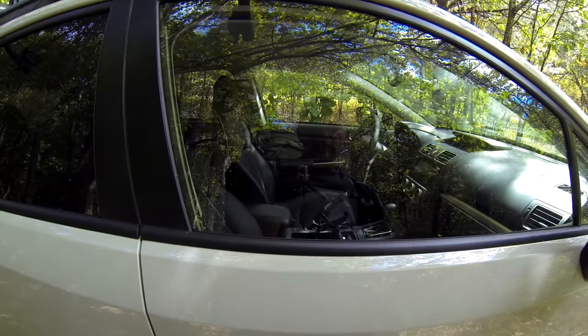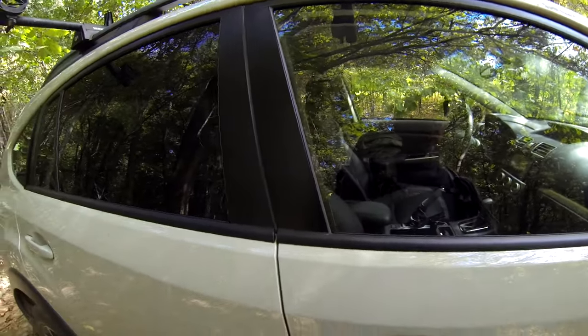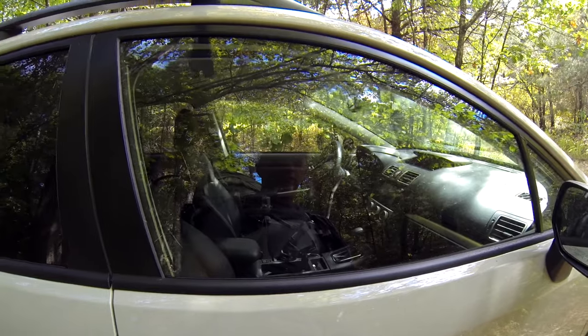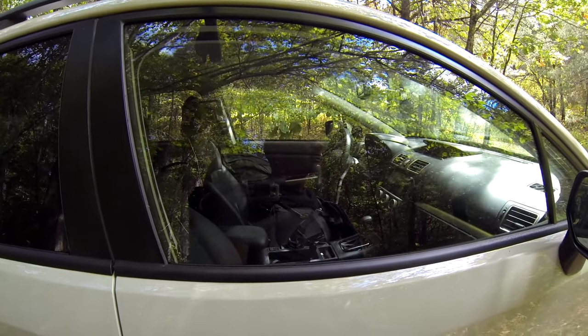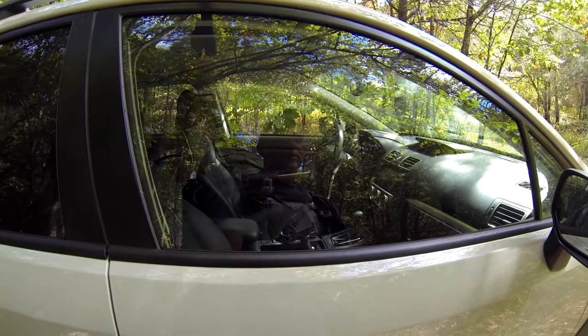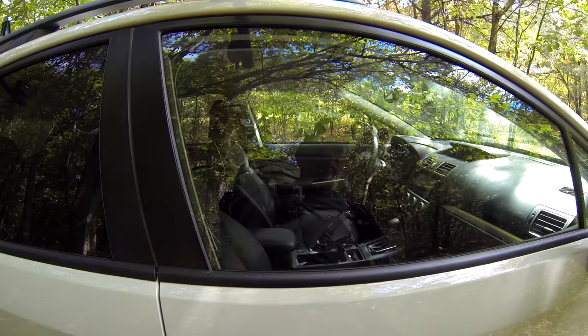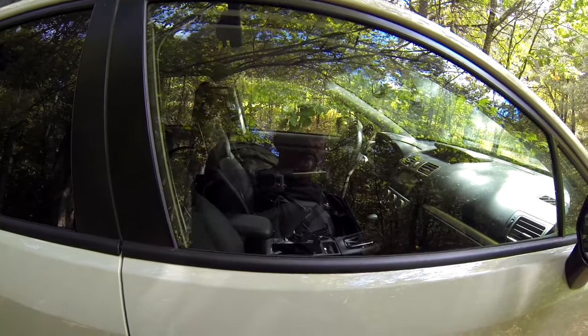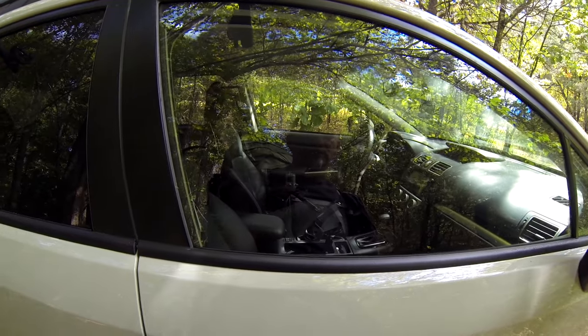It's 1:30 on Friday afternoon. What's today? The 25th of September. It's about 81 degrees, 80 something around there. And I'm getting ready to head into the Upper Buffalo Wilderness area, into the Boen Gulf. It's very gulf-like down in there, and that's where I'm going.